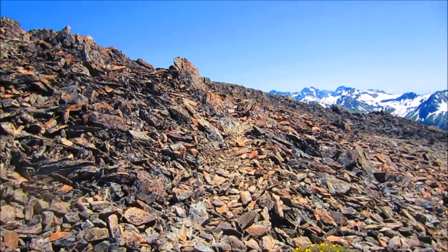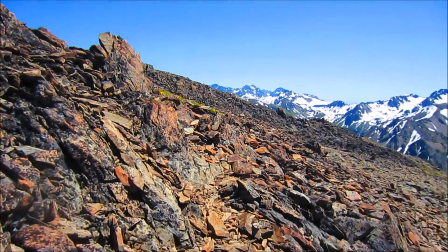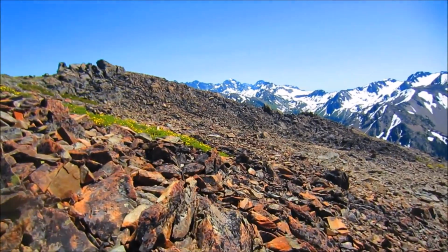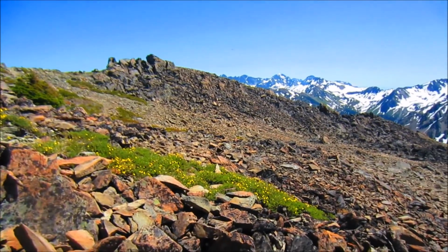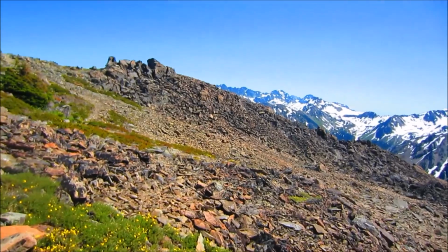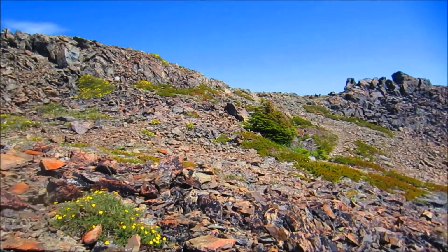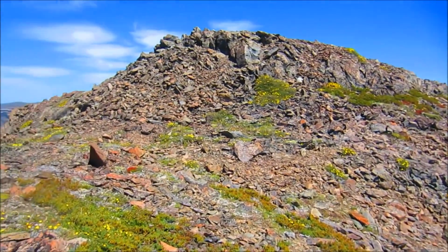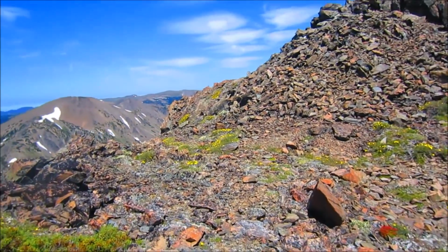We decided against the McCartney Peak attempt due to all the snow, and we don't have any ice axes or crampons, so we're going to head back down toward Gladys Lake. Long way. We're going to have to go down those steep, long snow fields. We may make a couple glissading attempts. See how that goes.